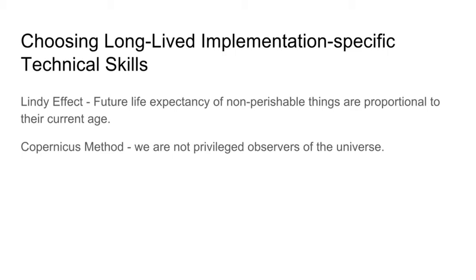And so we can use the Copernicus method to estimate the age of things by saying that we're probably encountering things around the middle of their life. So something like TCP/IP or HTTP, which has been around for a couple of decades, chances are it's going to be around for a couple more decades at least. Something like the new JavaScript library that just came out a week ago, chances are it's going to be gone in a couple more weeks as well. That's the kind of assumption that we've got to make.